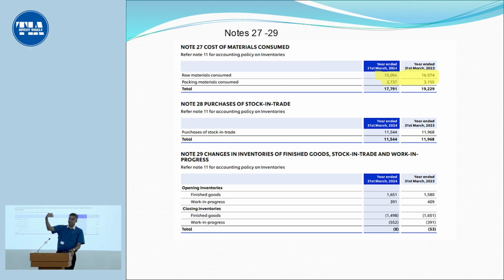In the trade material, in trade discount, you are able to understand it, right? Some operating environment is tough. So when the operating environment is tough, they would have actually either reduced this, or the other way around also I can interpret. The premium products are doing well.